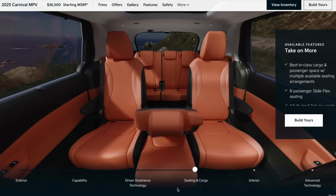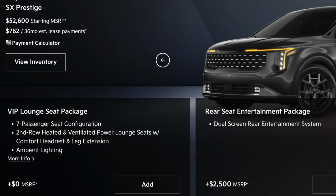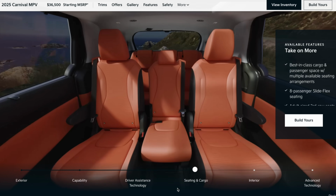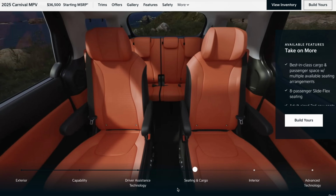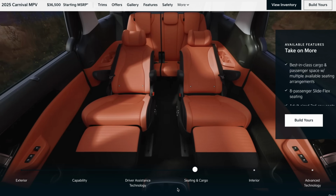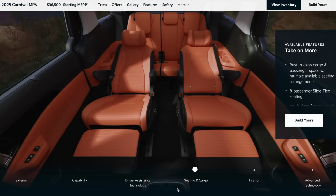Now with the second row, especially if you get the top of the line trim, which is what this one is, it can come in two configurations. It's all free, which is really cool. You can get a 3-seat bench configuration, or you can get those awesome captain's chairs that I love. It comes with mood lighting, it's beautiful. Reclined seats, and that can be for the second row, which is another great option.